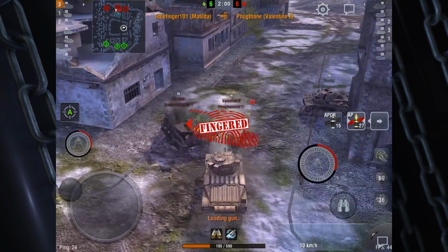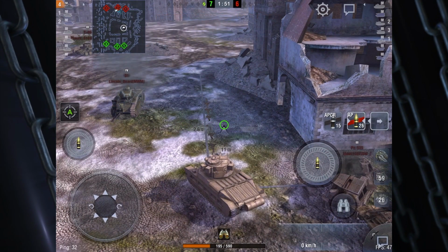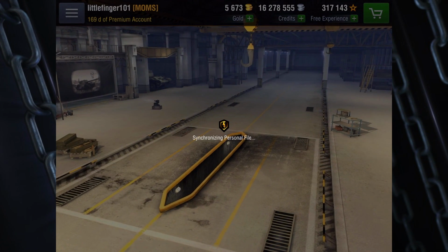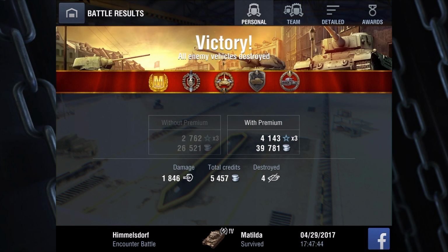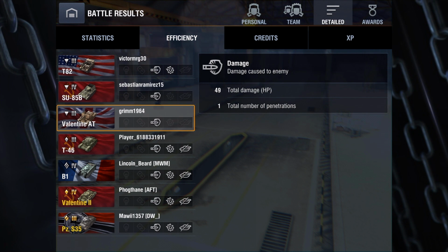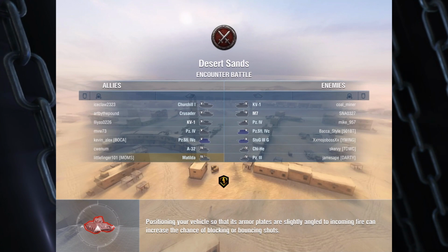And we are just focusing on this guy, get him out. And then this poor little B1, finish him off for the Kolobanov. And that's what you kind of expect every game to be like in a Matilda. But it doesn't work out that way. So that was 1,846 damage, 4 kills, good for mastery, and obviously Steel Wall. I was shot 31 times, and it looked like 13 penetrated, 18 did not. So that's kind of what you expect on the lower tier games.